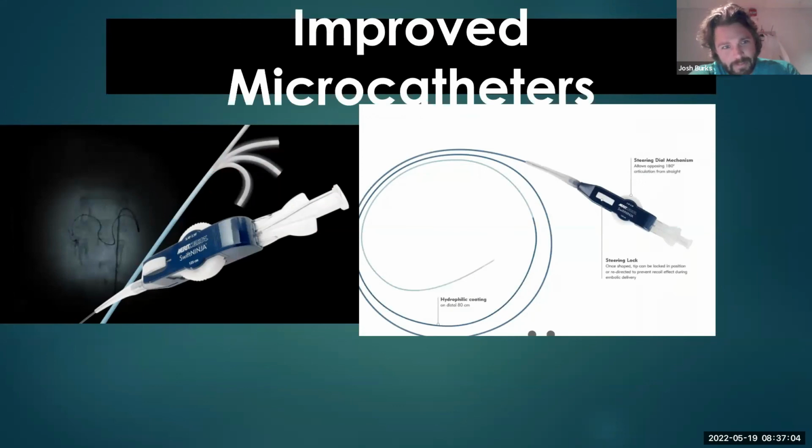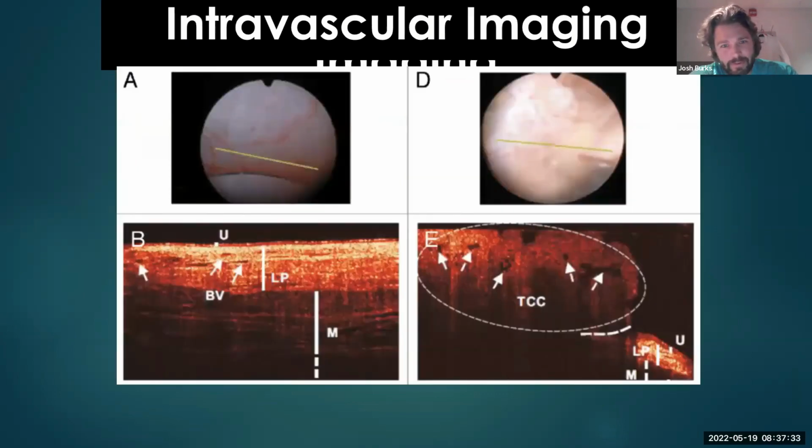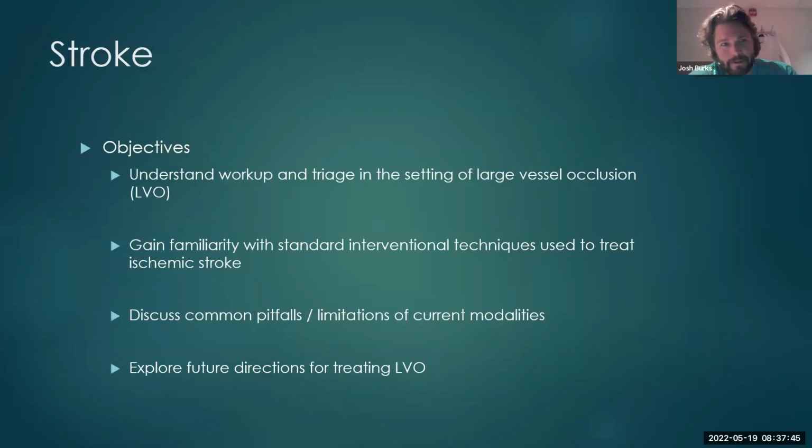This is something that's being developed. And then another one that's really cool is actual intravascular imaging. So having a tiny camera that would sit within your microcatheter and let you visualize the vessel wall. You could see if there's residual clot there, or intimal injury, and that could help you decide if you need to stent, if you need to make another pass, if the patient's going to re-occlude. So very cool stuff. These are examples at the top. Those are images from the camera, and those are OCT images of the vessel walls in the lower figures there. So I think we hit all our objectives.